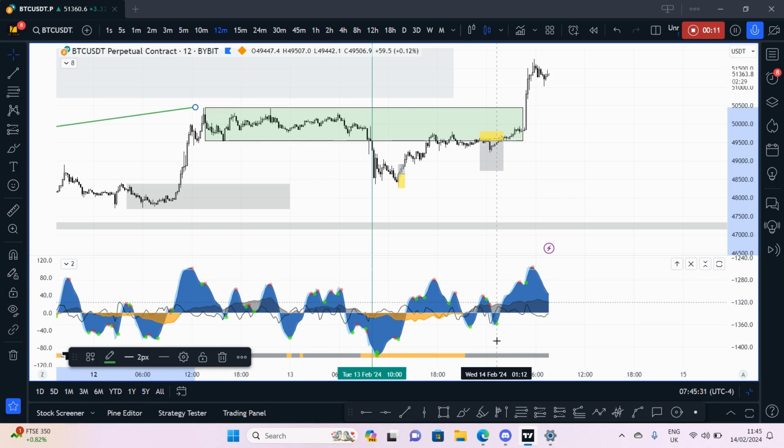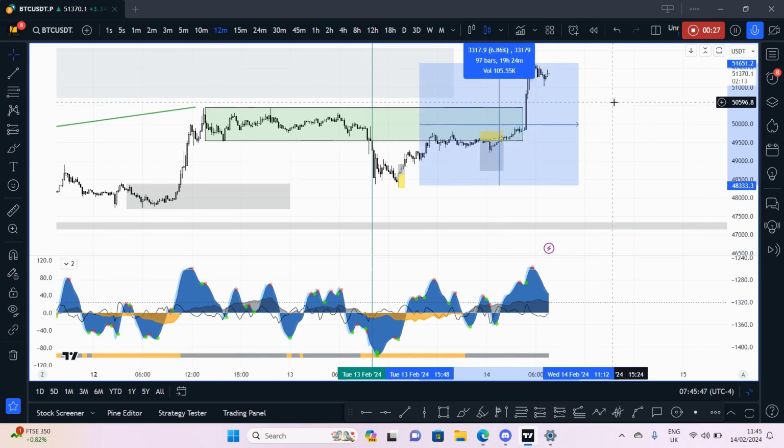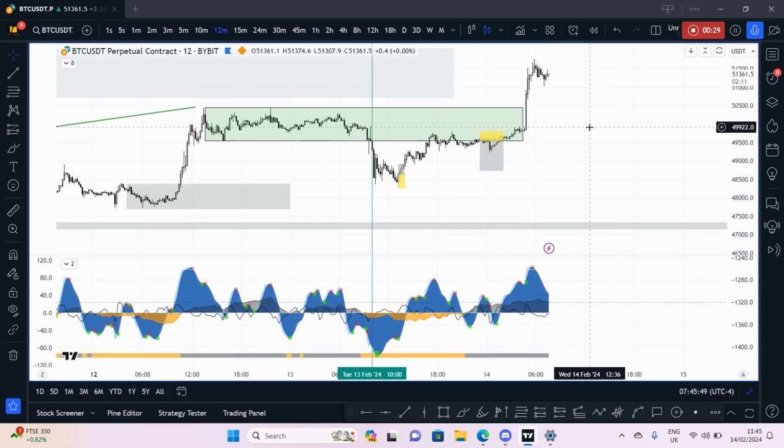But the current price of Bitcoin sits at an impressive 51,367, which is quite nice. Bitcoin seems to be on the rise. Now, over the last 24 hours, we've had quite a nice rally up. We're looking at around 6 to 7% to get us up to that price.